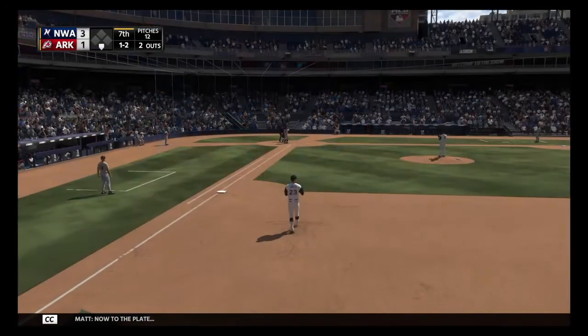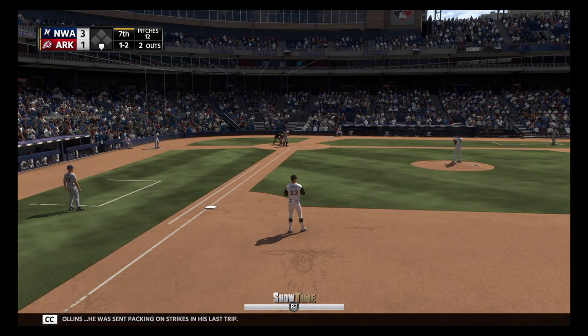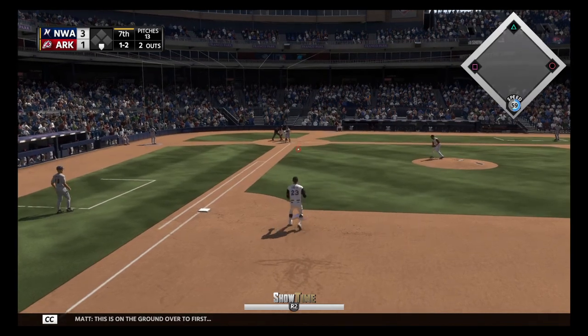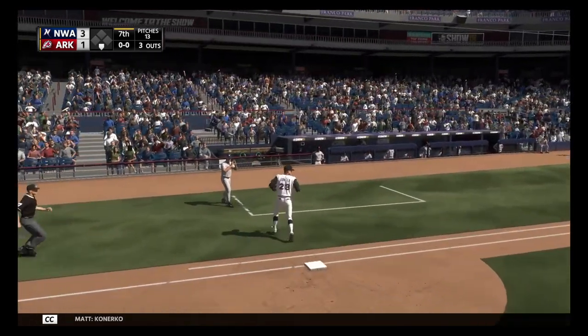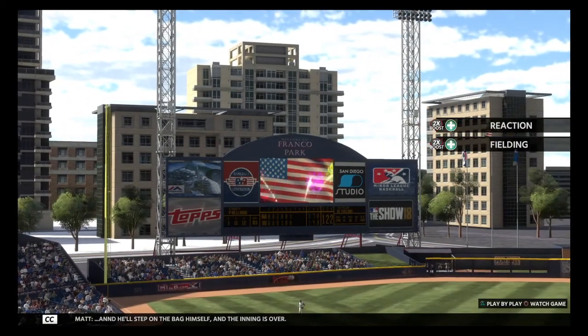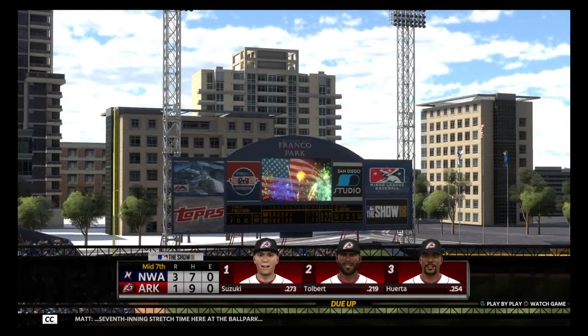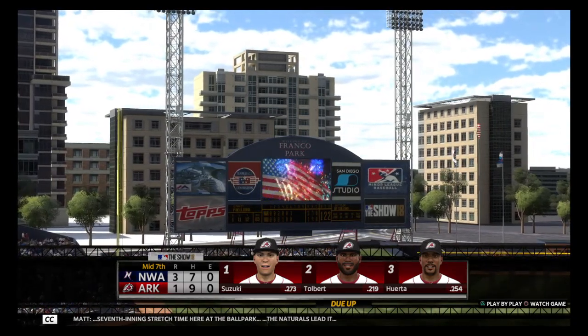Now to the plate, Tyler Collins. He was sent packing on strikes in his last trip. 1-1. The ground over to first. Konerko fields it cleanly, and he'll step on the bag himself, and the inning is over. So they go quietly here in this half inning. 7th inning stretch time here at the ballpark. The Naturals lead it 3-1.